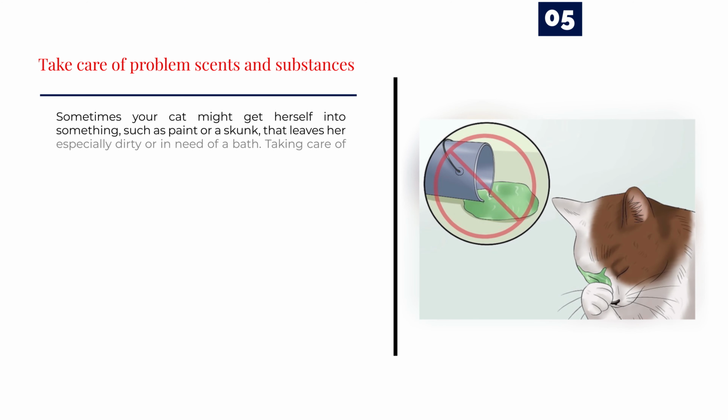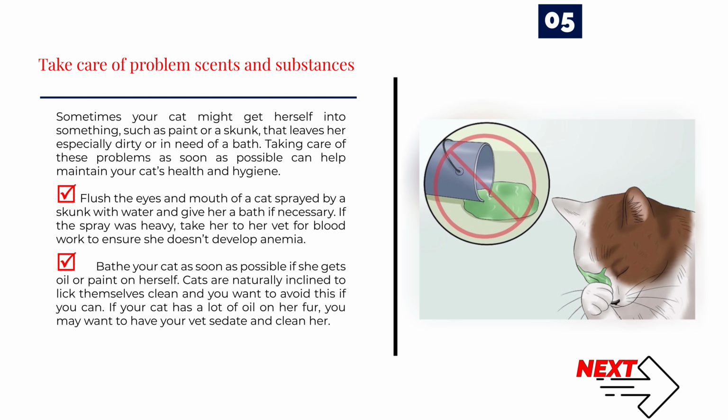Number 5. Take care of problem scents and substances. Sometimes your cat might get herself into something, such as paint or a skunk, that leaves her especially dirty or in need of a bath. Taking care of these problems as soon as possible can help maintain your cat's health and hygiene.